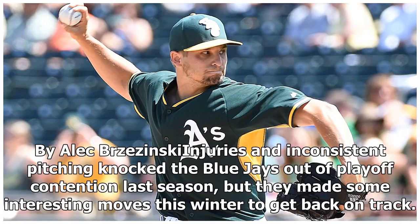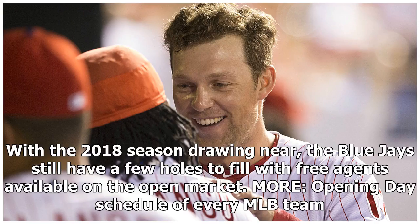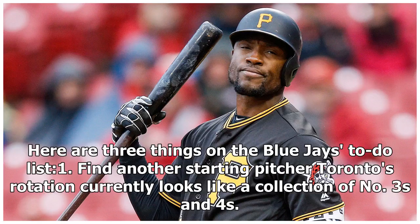By Alec Brzezinski. Injuries and inconsistent pitching knocked the Blue Jays out of playoff contention last season, but they made some interesting moves this winter to get back on track. With the 2018 season drawing near, the Blue Jays still have a few holes to fill with free agents available on the open market. More: opening day schedule of every MLB team. Here are 3 things on the Blue Jays' to-do list.